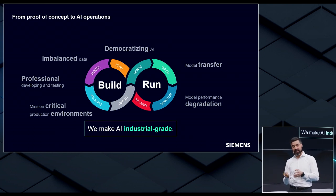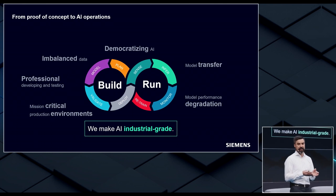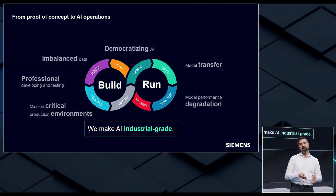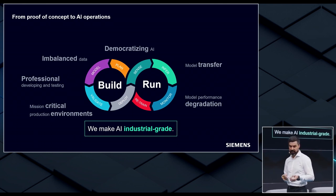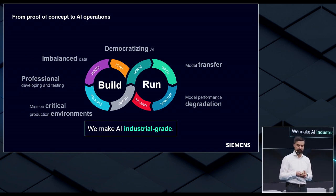Many of those design decisions that you make at the very beginning to make AI industrial grade affect very much how successful you can be at the very end, and that is keeping AI operational on your shop floor.